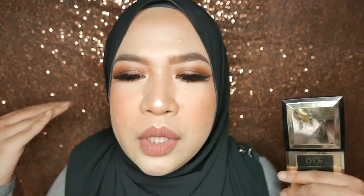Tapi, when you blend it out, dia macam hilang. Dia macam fades away. Which actually can be a good thing because some contour powder can be a little bit too pigmented. And even with a light hand pun, you can end up having a very muddy ataupun harsh contour, which is what I usually do. I always go crazy with my contour, I don't know why. Because sometimes I feel like you go in strong, tapi lama-lama contour color tu dia hilang. So you will end up looking macam tak contour pun your face, okay?